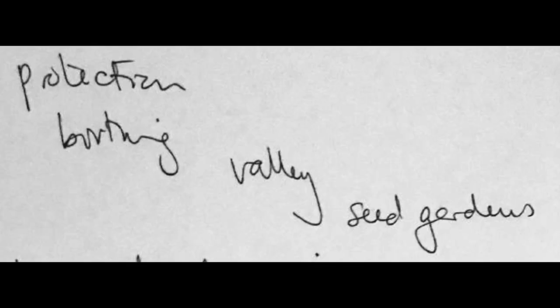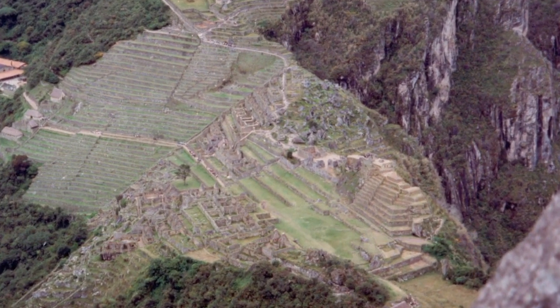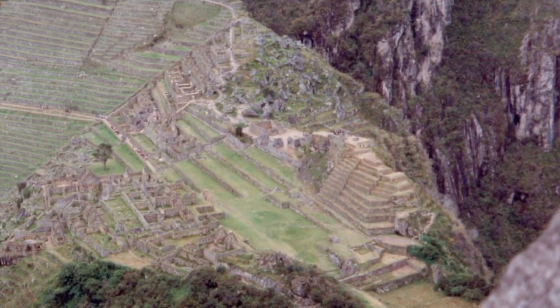There's the word protection, bordering valley, seed gardens. So there is, I think, a valley next to it, and it's surrounded by terraces where they would grow potatoes and other vegetables to sustain them. And I know they had to actually bring in more food because there's no way they could grow enough there, but there were a lot of terraces there. You can even see them now from overhead photography.